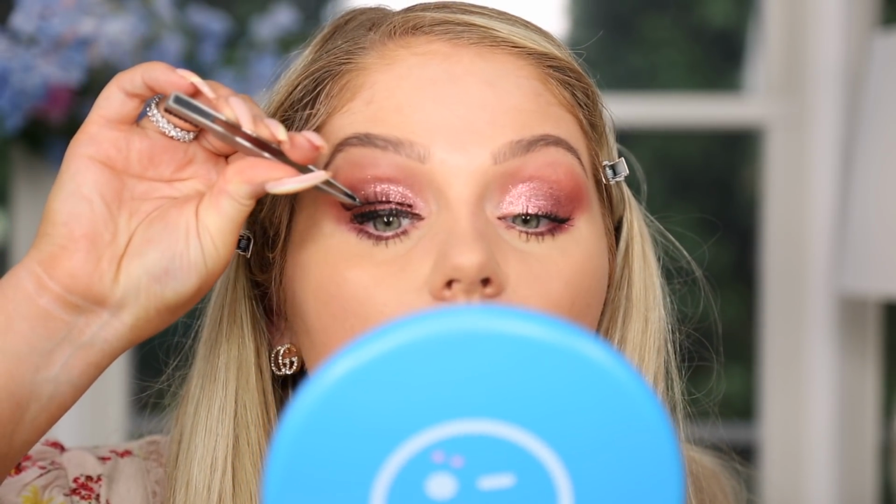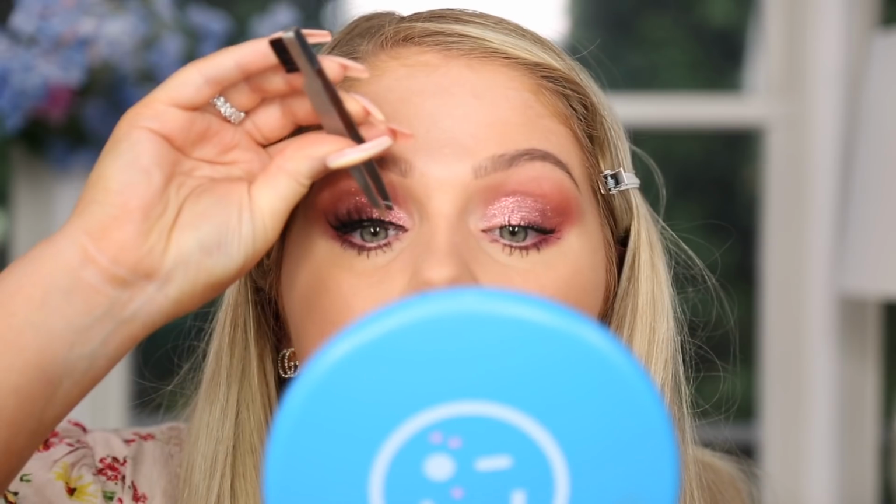So I'm gonna try without them and see how well it holds, and then we'll go from there, because it does say you want the liner to fully dry before you go in with the lash. So I'm just letting it fully dry. All right, I'm gonna go in with the lash now. The liner seems to be dry, and stick them on.